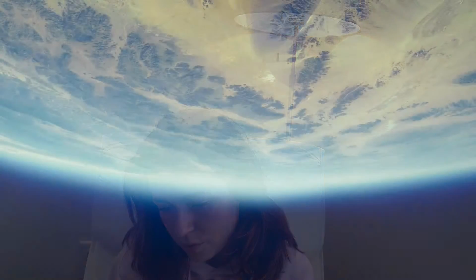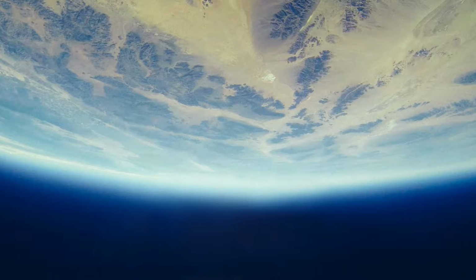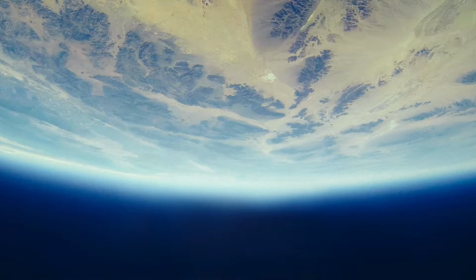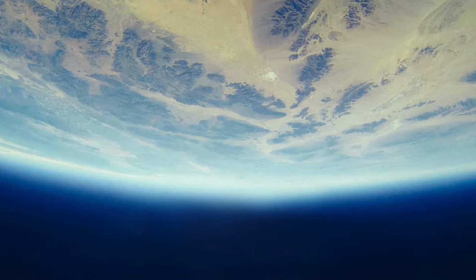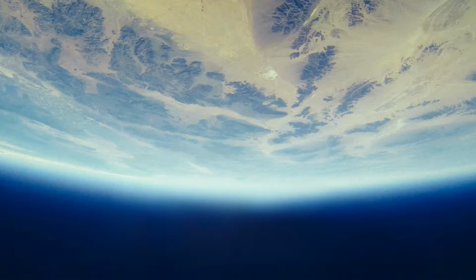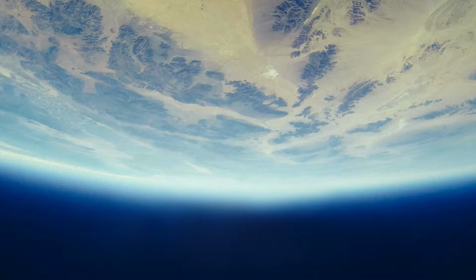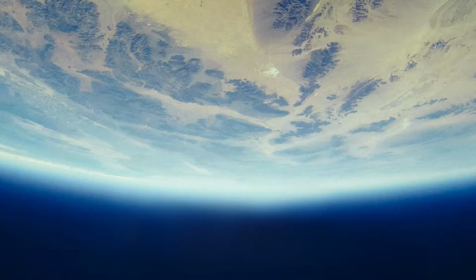Most of Earth is covered by oceans. The blue areas are water. Earth is the fifth largest planet in the solar system. Earth spins at 1000 miles an hour. Earth is the third planet in orbit around the sun.